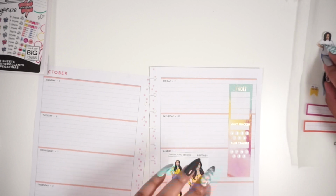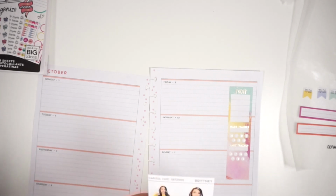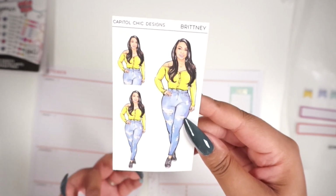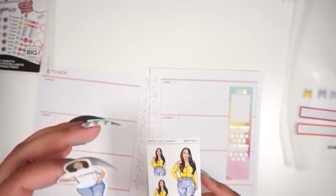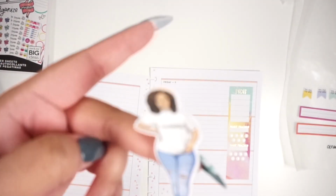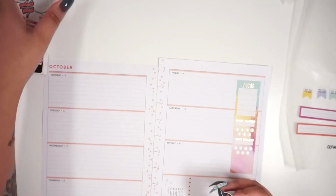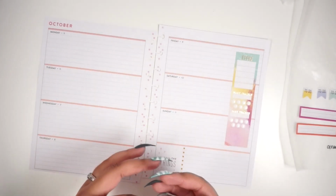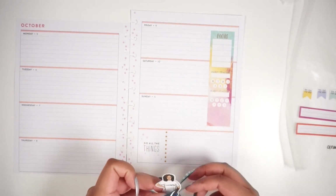Some weeks I don't have dolls in my spreads, but lately I've just loved putting dolls in my spreads. So this one is from Capital Chic, and this is actually a custom sticker that I got made last year, and it is of me. So that's me there. But I also have this sticker from the Plan Your Looks Like book from Goat Mine and Coco. On her shirt, it says, "I am powerful," and that's a nice affirmation. I'm gonna be doing some affirmations every day to get my mind right. So I think that would be good to have on here. So I think I'm gonna put her on here somewhere.